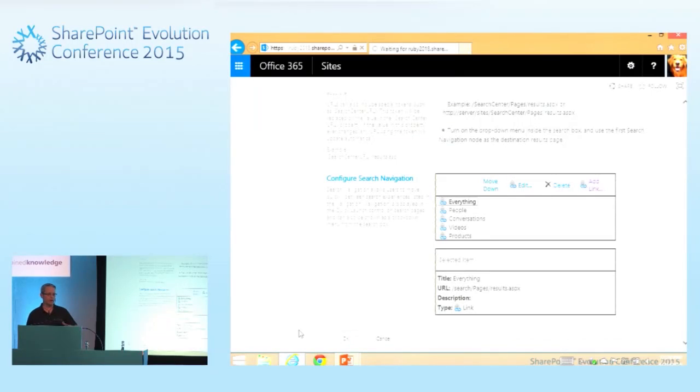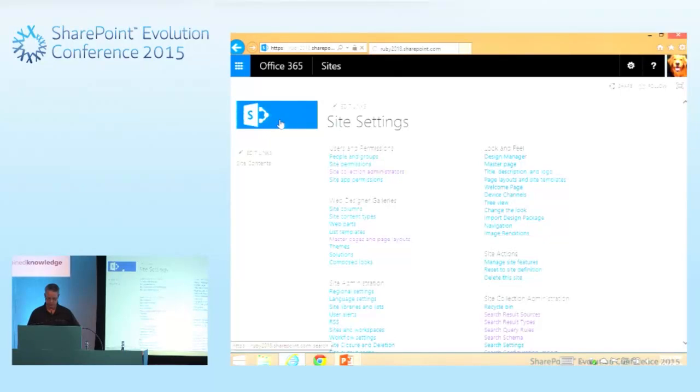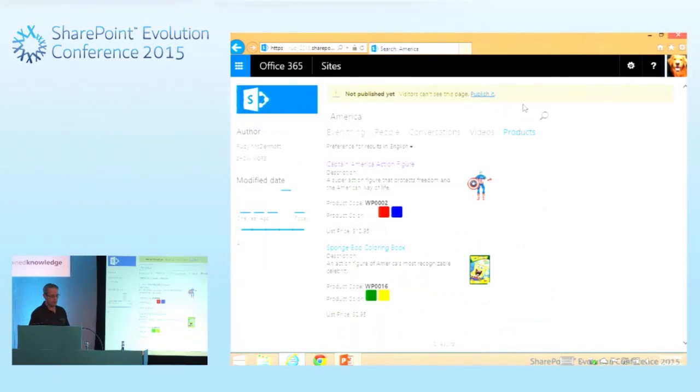So I was doing a demo, and I raced through and forgot to check the page in. I'd saved it, but I hadn't checked it in, and discovered that things just explode at that point. So I'll do my America search here. I'm not doing that to be annoying. I just happen to know I get at least 2 search results. And then I have my Products tab. Come over to Products, and there are my 2.